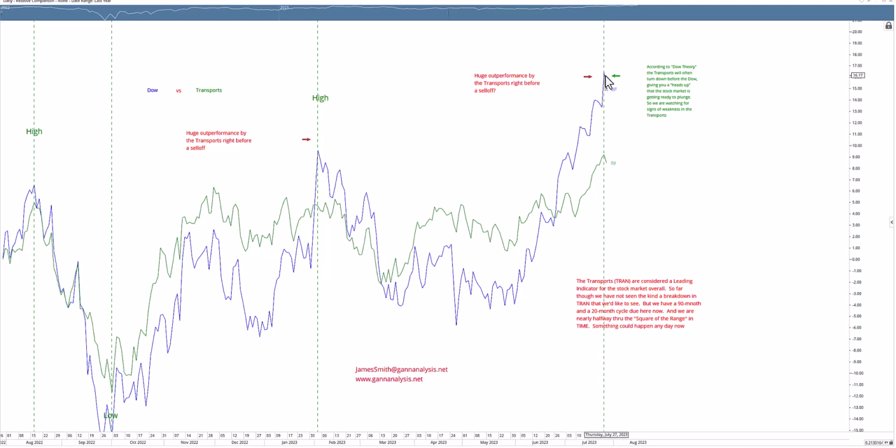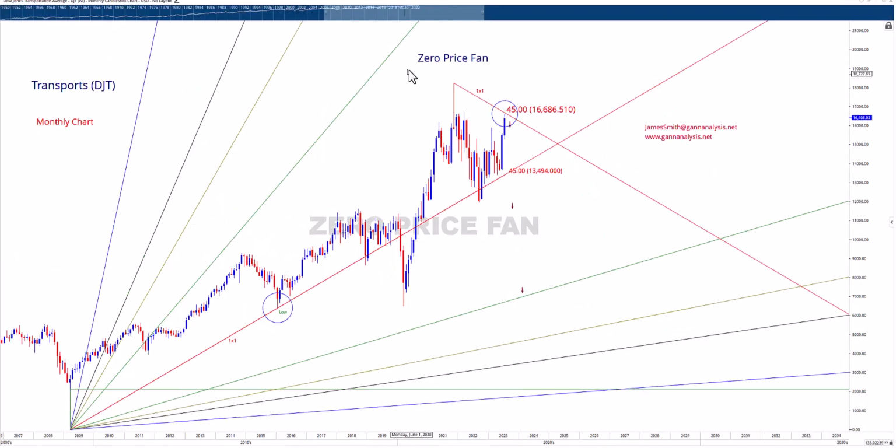Now, this is where we are up to date. It looks like here in July, we've formed a possible high for the transports, and we're starting to hook down, and the Dow is also starting to hook down. So it might be a high. We don't know for sure, but it looks like a possible top.